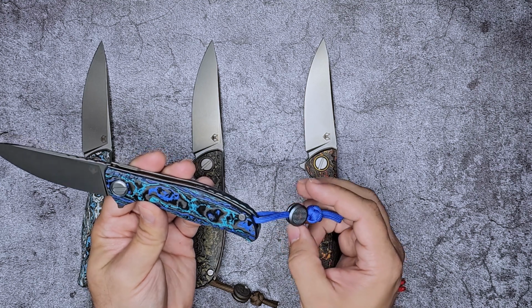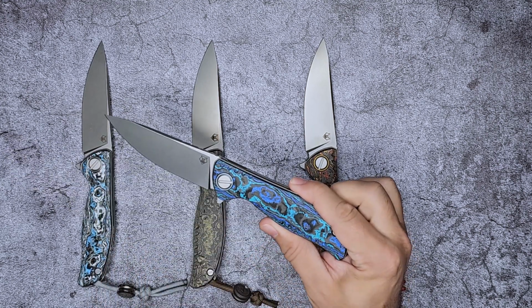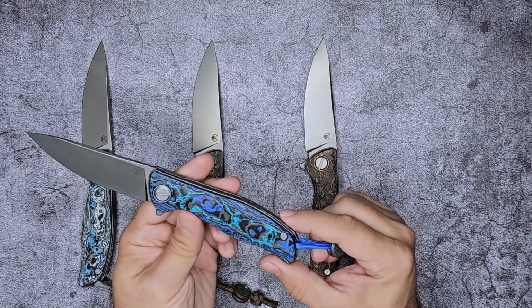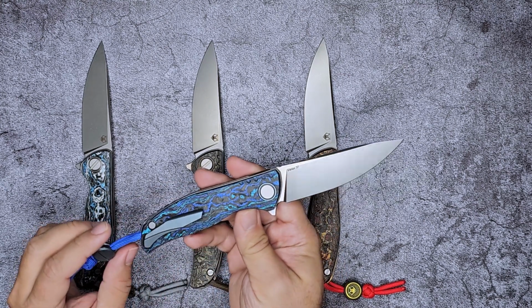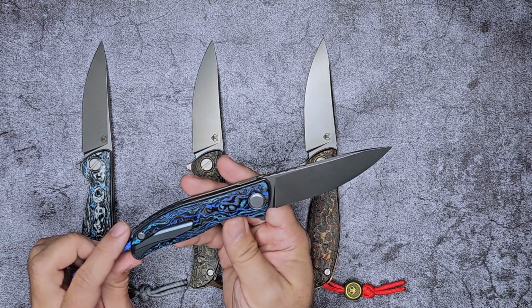They come with a special lanyard, but what they also did is, well, for the Aquatic, what do you need? You need a water resistant blade. So they did Vanax for this one, which, if it's not my favorite steel, is among the top 3 for sure.